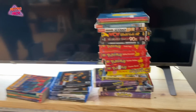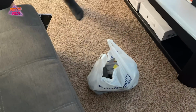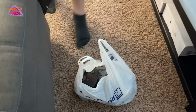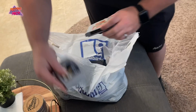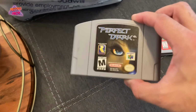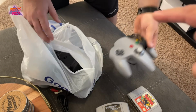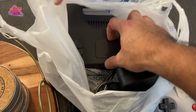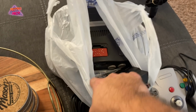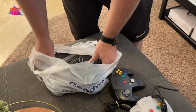It's awesome. All right, so here is the N64. Take a look at that. It's got the console in there. A couple controllers. Both controllers are good, and then a couple games. So, Perfect Dark, Pokemon Snap, and I think you did say you needed the expansion pack, right? So that's in there too. Dude, those are like $60 nowadays. It's insane. Why? I know.